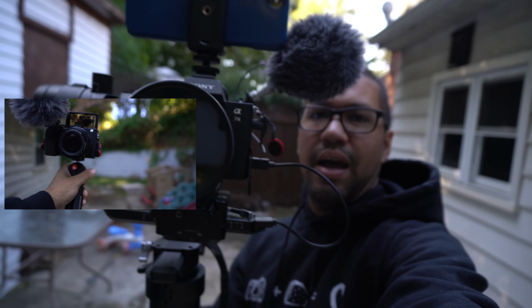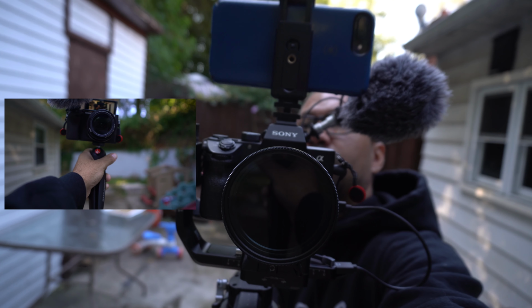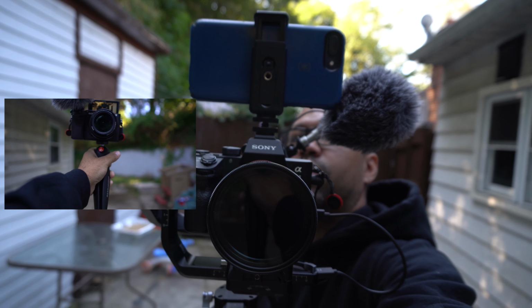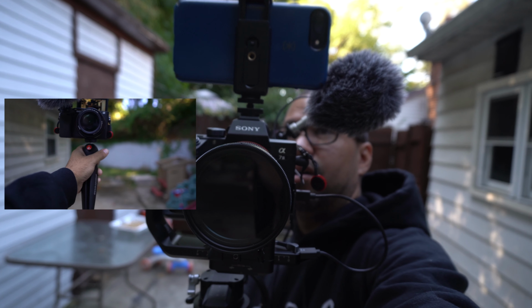Alright, I'm just trying to see if the active tracking works. Supposedly if you press the trigger, it should actually track. Let's see. Yeah, it doesn't work. Oh, it does. Okay. You can see it's moving. And if I press it one more time, this will come off. Alright, so let's test it out.